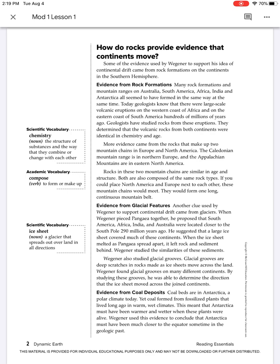Today, geologists know that there were large-scale volcanic eruptions on the western coast of Africa and on the eastern coast of South America hundreds of millions of years ago. Geologists have studied rocks from these eruptions. They determined that the volcanic rocks from both continents were identical in chemistry and age.